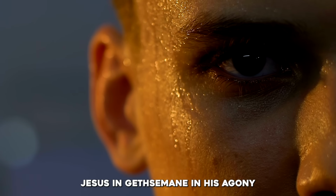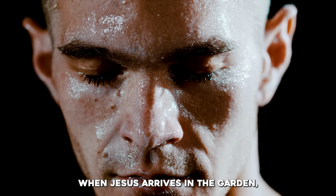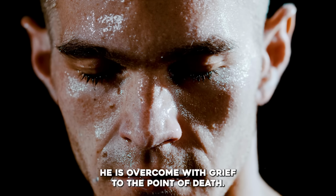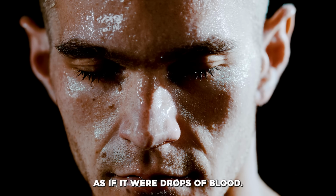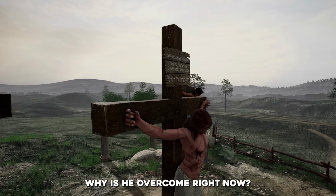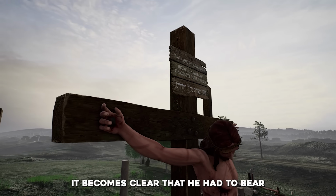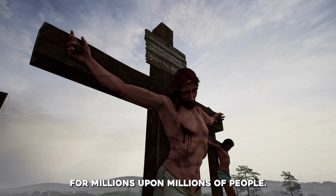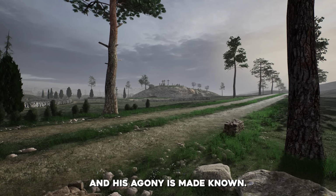Jesus in Gethsemane and his agony is the main point of the narrative. When Jesus arrives in the garden, he tells his disciples that he is deeply troubled and distressed. He is overcome with grief to the point of death. Luke captures this by referring to sweat as if it were drops of blood. Why is he overcome right now? The pain that Jesus endured was not simple, but rather complex. It becomes clear that he had to bear the penalty that sin deserved for millions upon millions of people. In the garden, Jesus' humanity is fully revealed and his agony is made known.